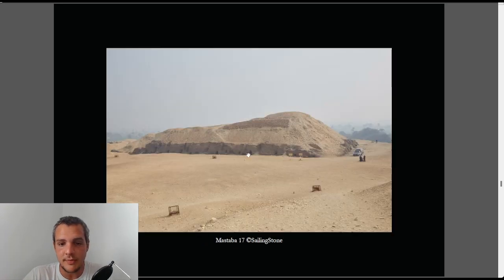So yeah, Huni apparently didn't just do the seven pyramids plus the one at Meidum, he also did Mastaba 17, apparently. Whether Mastaba 17 was for Huni, or some son or brother or parents, we're still not sure. We're not sure for whom Mastaba 17 was built. But this is basically one of the biggest mastabas of ancient Egypt.